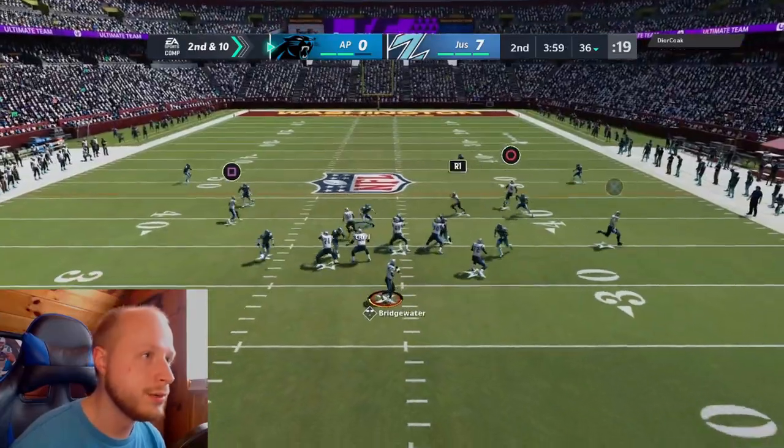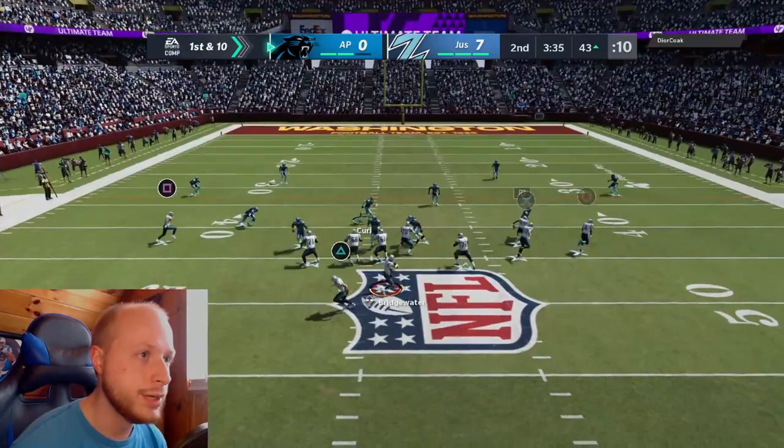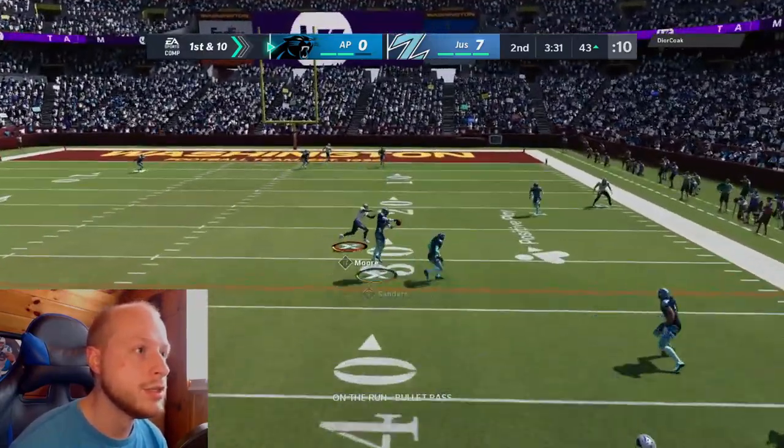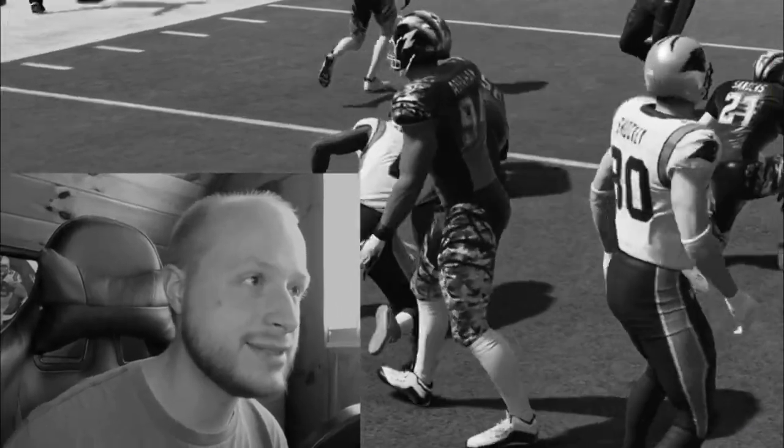All right Terrace, here we go, bro. Oh, Terrace, there you go. Big catch, baby. Here we go. We threw a pick. Oh, we threw a pick. Yep, that was on me. I was trying to throw it away and I spazzed and hit square.